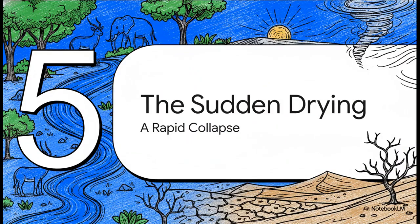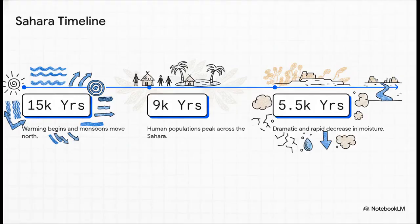Let's move on to Section 5, the sudden drying. Sadly, this lush paradise couldn't last forever. If we trace the timeline, warming began up to 15,000 years ago. Then, from about 9,000 down to 5,000 years ago, human populations totally exploded across the Sahara. But then, right around 5,500 years ago, the dust records in those deep-sea cores show a super dramatic rapid drop in moisture. In geological terms, the humid period basically collapsed in the blink of an eye. It only took a few centuries for the whole ecosystem to dry up, forcing people to pack up and retreat back toward the Nile River.